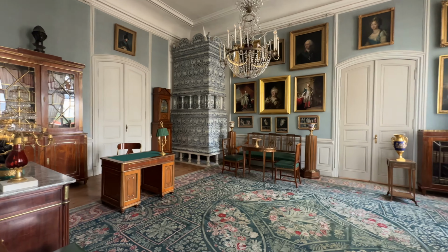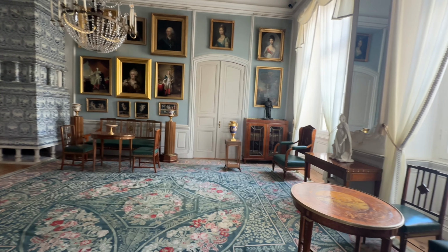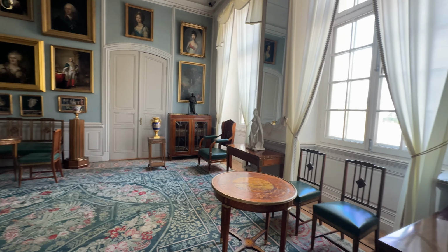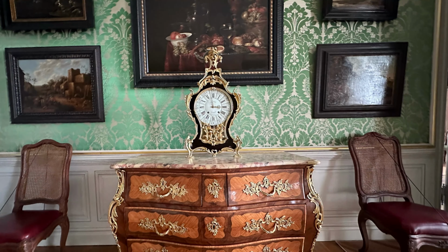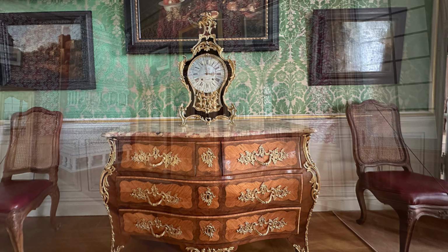Antechamber of the Duke's apartments. This room serves as the entrance to the Duke's private quarters. Its ceiling is decorated with laurel wreaths, a symbol of honor and victory, and the walls are adorned with religious paintings by Italian and Flemish masters.